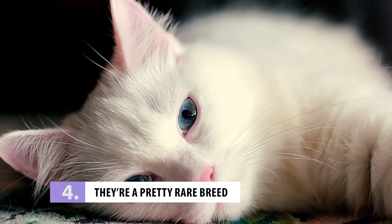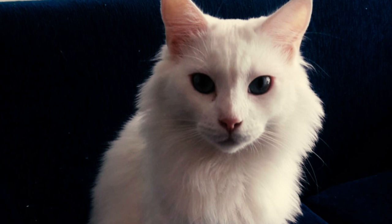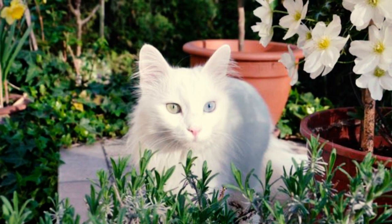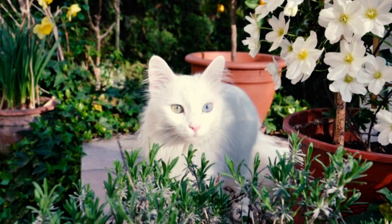Number 4. They are a pretty rare breed. Despite their comeback from the brink of extinction, Turkish Angoras are still a rare sight to behold. In fact, they're so hard to come across, they even made an appearance on a list of top 10 rarest cat breeds in the world.